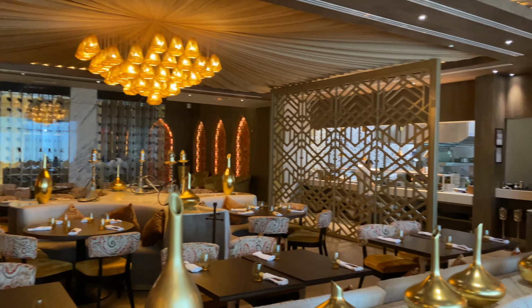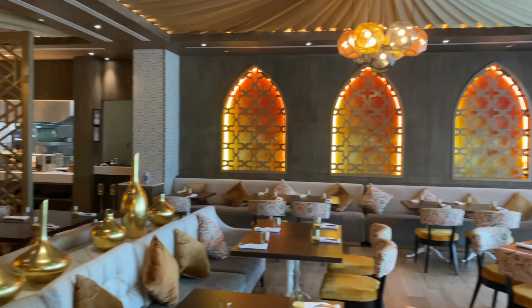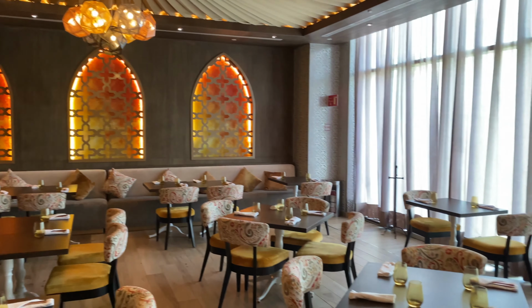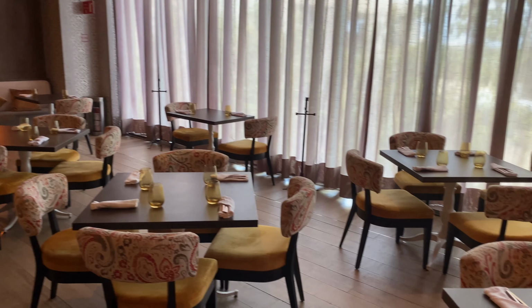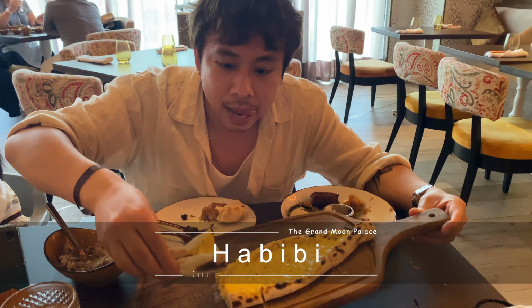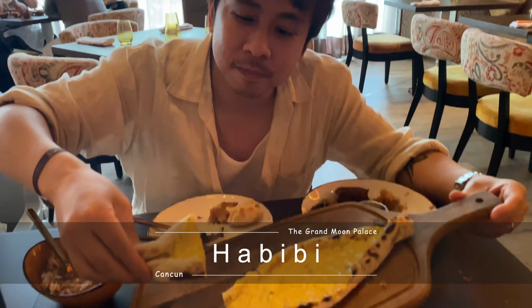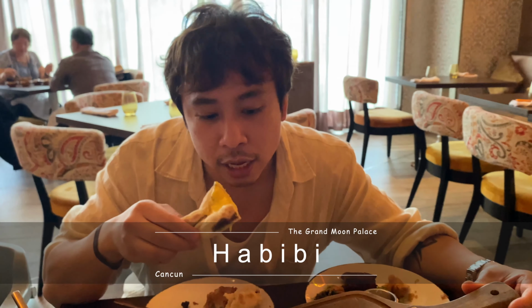Wow. Oh my God, I love this place. This is Habibi, the Lebanese food. The decor and ambience was so awesome. I love the food, the decor, the music, the vibe. The staff were very nice and attentive. I really felt like this place was a totally different place from the Grand. It's as if this place was independently operated.